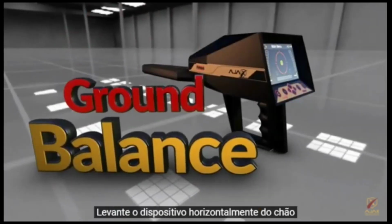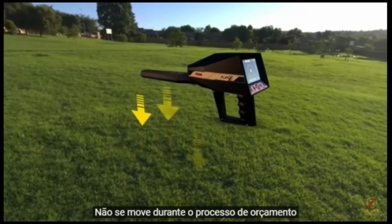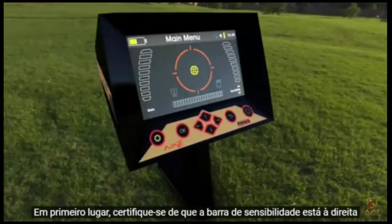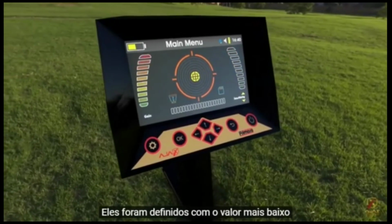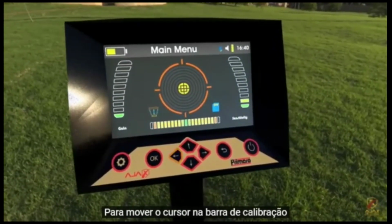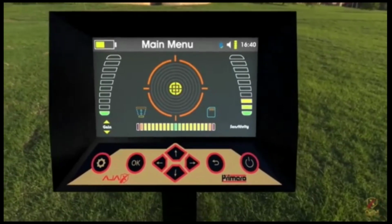Ground balance. 1. Lift the device in a horizontal position to the ground. Do not move during the balancing process. 2. Make sure the sensitivity bar on the right and the gain bar on the left are set to the lowest value. 3. Press left key on the keypad to move the cursor over to gain, indicated by 2 little green arrows.